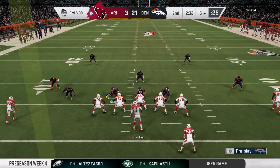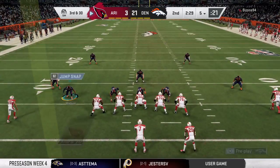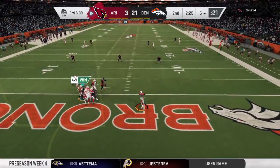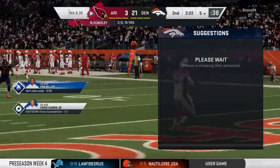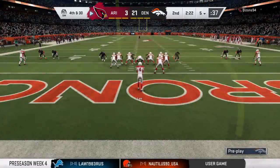After the sack, they'll come up now 3rd and long. Yeah, I wouldn't be surprised to see them run the ball here just to try and get some space. He'll look to throw. Looking deep downfield. And unable to connect. Incomplete. I'll give them credit. They took their shot, but it's going to bring up 4th down.